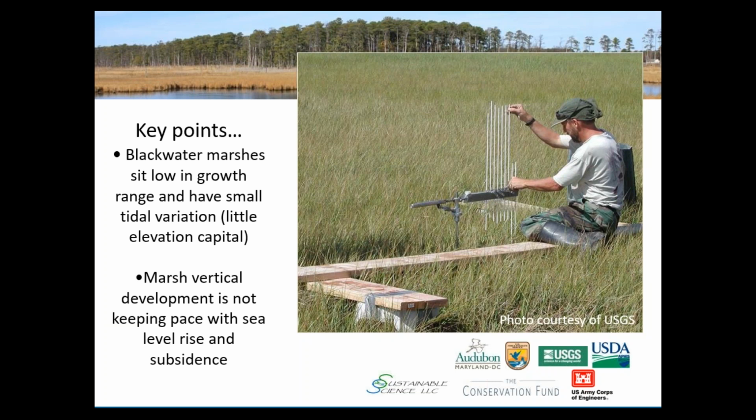And the second really key finding is that the marshes of Blackwater are developing vertically, and at a pretty good rate. But what we're measuring, or what USGS is measuring with the SETs on Blackwater, that rate of elevation change really isn't sufficient to keep pace with the rates of sea level rise that we're seeing on some of our local tide gauges. So we are accreting, but not at a rate sufficient to keep pace with sea level rise. So that just reinforces the idea that we're going to have to deal with future marsh loss here at the refuge.